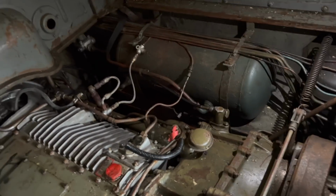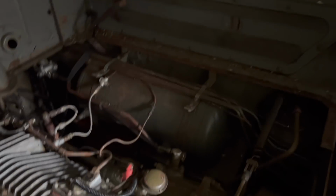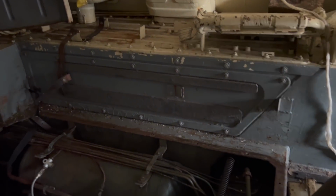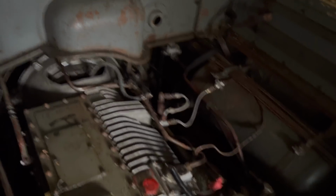I presume they're all brake lines. There's a lot of them. I think it's air brakes. So what are they all for then? They're copper lines, unless that's grease. Well, it could still be air, couldn't it? I suppose so. They wouldn't have nylon piping back then, would they? Russia wouldn't have gone and got some nylon pipe, would they?